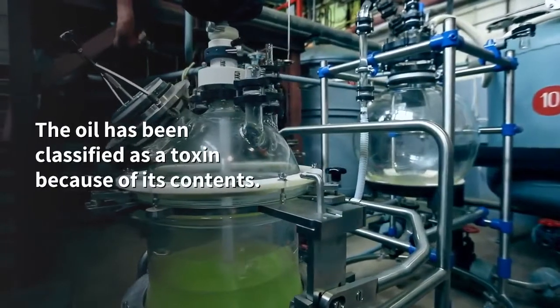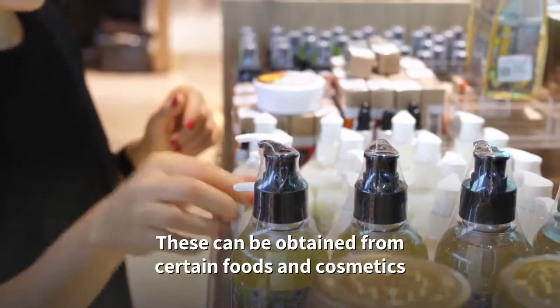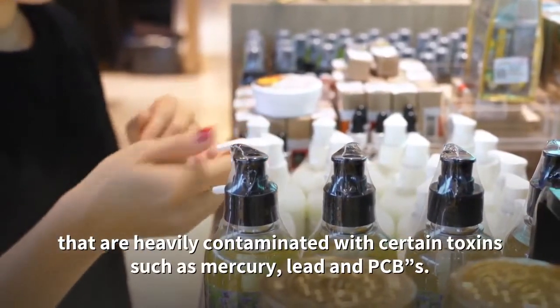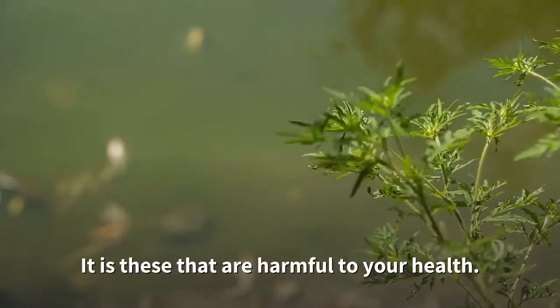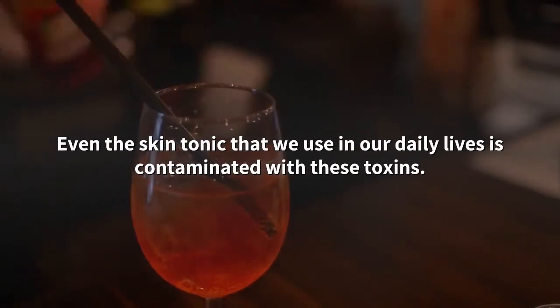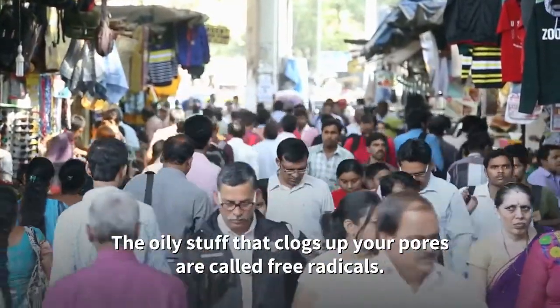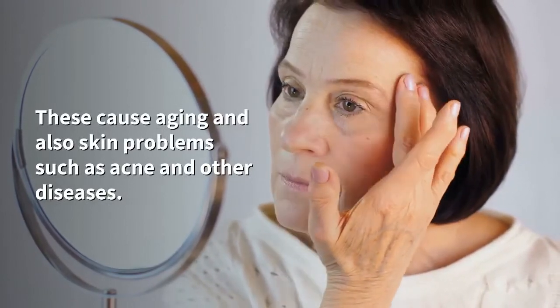The oil has been classified as a toxin because of its contents. These can be obtained from certain foods and cosmetics that are heavily contaminated with certain toxins such as mercury, lead and PCBs. It is these that are harmful to your health. Even the skin tonic that we use in our daily lives is contaminated with these toxins. The oily stuff that clogs up your pores are called free radicals. These cause aging and also skin problems such as acne and other diseases.